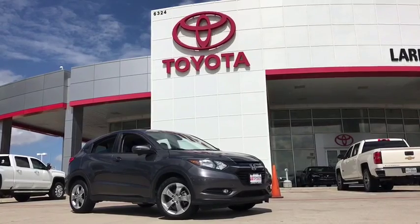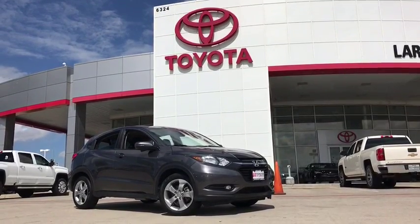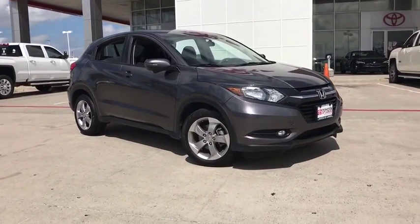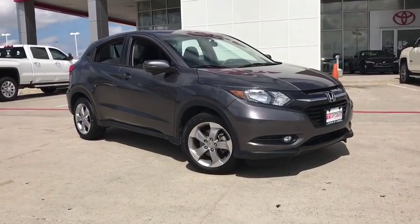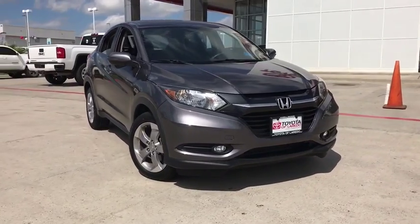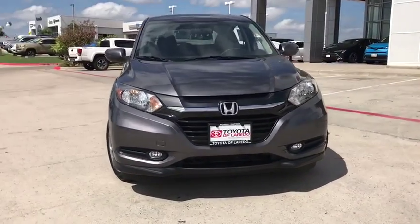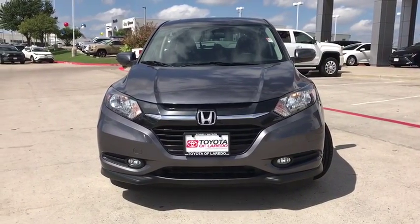Looking for the right vehicle? Check out this 2016 Honda HR-V. The HR-V has a good-looking exterior with a clean design. It comes with a well-tuned suspension and a handsome and flexible interior with tons of options to choose from. This vehicle has less than 50,000 miles.